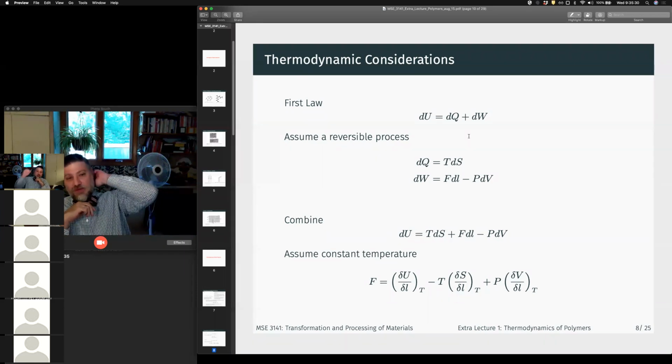So if we start from the first law, right, we have our change in internal energy is equal to our change in heat plus change in work, right? And these are, of course, differential changes. If we assume that our process is reversible, right, our heat is equal to TdS, right, our temperature times our change in entropy, and our work is going to be the external force applied minus the pressure volume work of our system, right? So it's the contribution from these two.